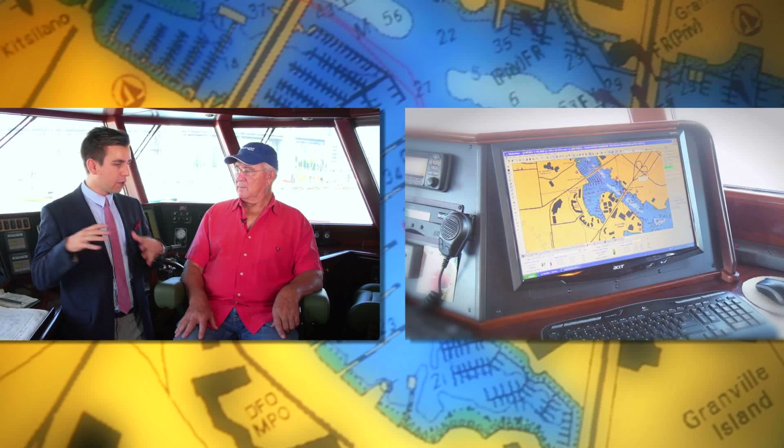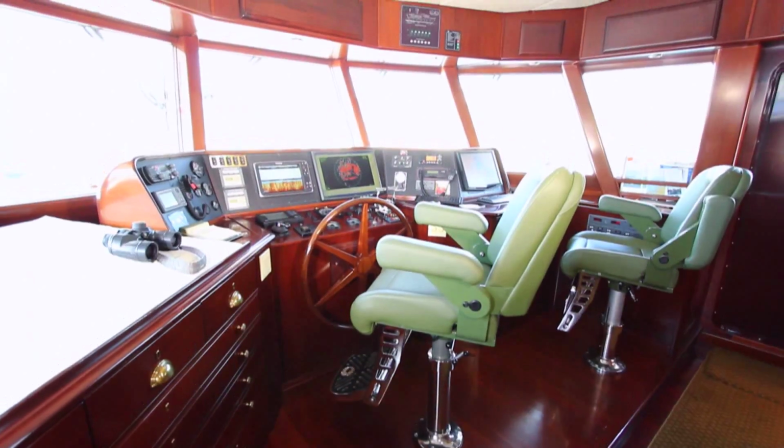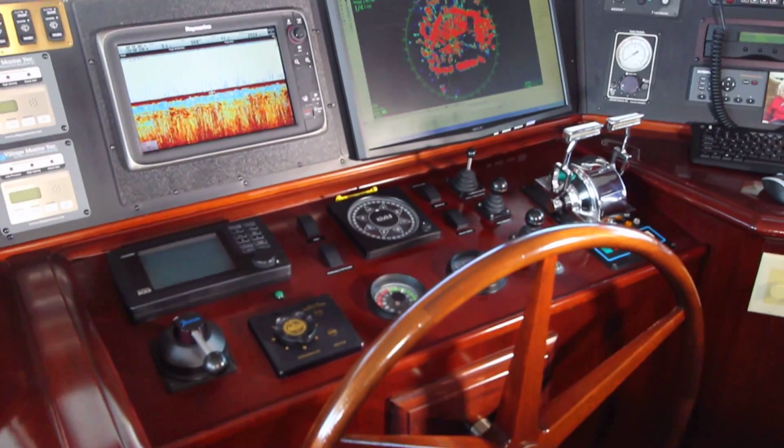Everything behind us is very modern and kind of up to date. You've got the monitors and all the kind of gear that helps you to stay on course, but it still has a very kind of older feel with all the wood. Yes, the feel of the interior is older. Right. But the technology is very modern.